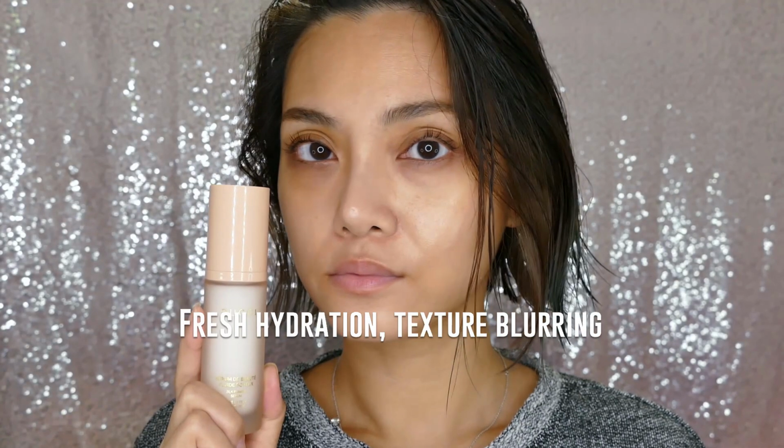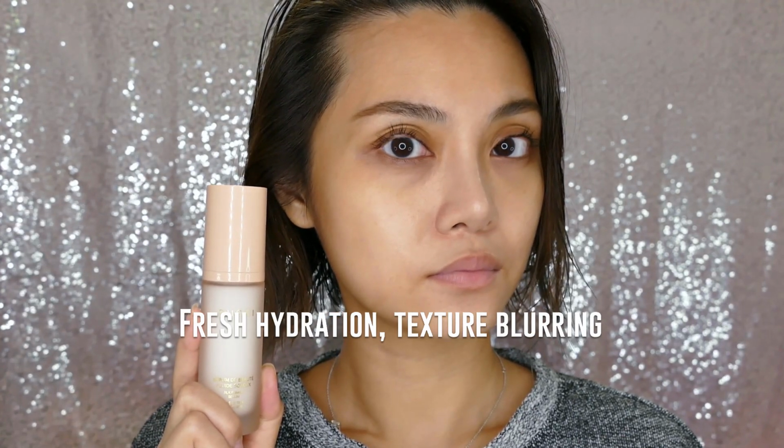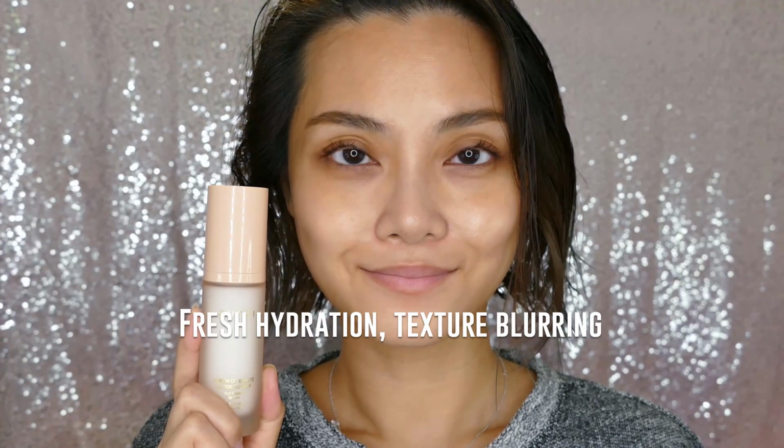This primer does not leave a matte finish, and it also does not give you a glowy, dewy finish either. So it really just gives you a very natural, clean, hydrated feel and look to your skin. It doesn't really change the texture and finish of the makeup that you put on top of it.